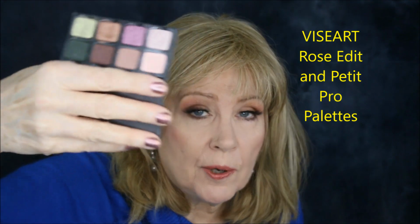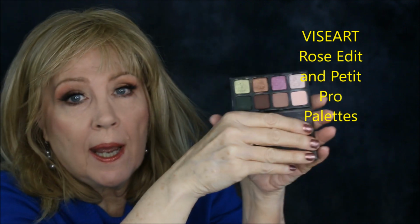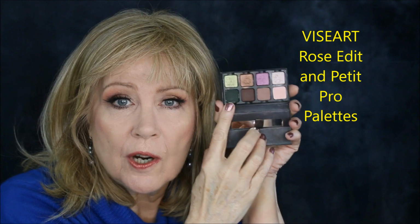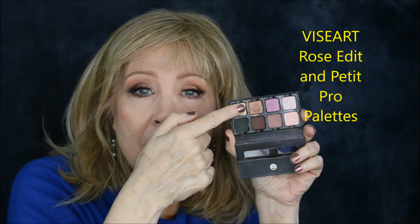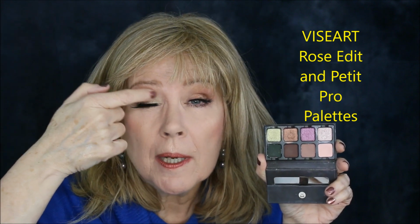There is another one which I believe I got at Beautylish. This is the Pro, and I'm not sure if this is available on Sephora, but I will show it. I think it is. This is the Petite Pro, and again you have your light shade, your medium shade, your dark shade, and then you have this dark kind of greenish black color. You have a beautiful lime green, and I'm just going to show you what it looks like on your eye. I'm just going to pop it in there so you can see what it does.